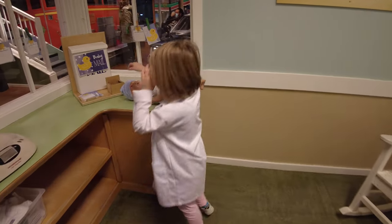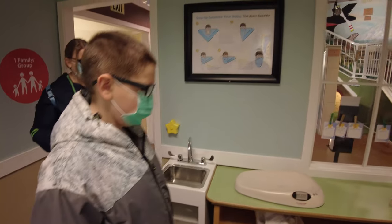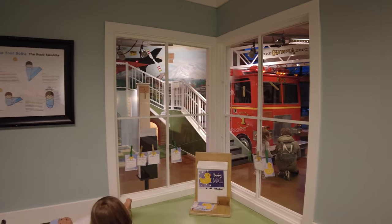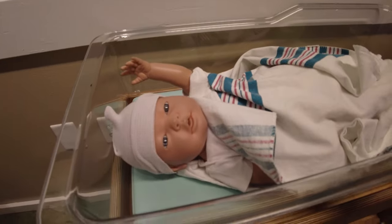Where's the doctor stuff? Are you gonna operate? This is doctor stuff. So as you can see, these different environments are very interactive. They have different props and environments you can play in. Look at this little guy. What's up, bro?